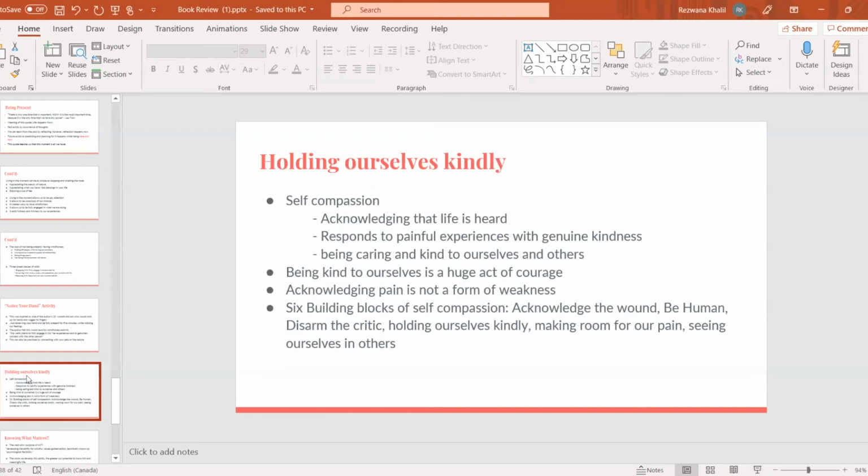Number 3 is to disarm the critic. So while you're acknowledging this pain, watching our thoughts, that we don't put ourselves down or take things too lightly, and we just fully give space to this pain. Number 4 is holding ourselves kindly. So being kind to ourselves and reacting to our experiences with genuine kindness.